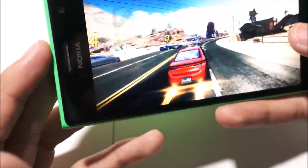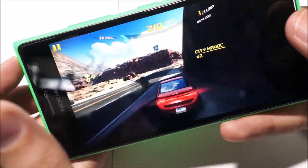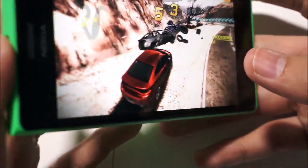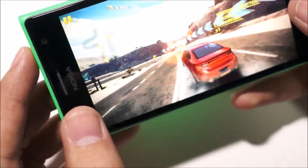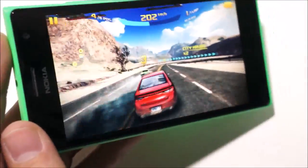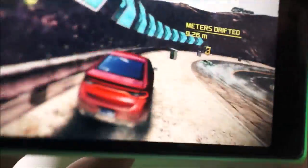I'm trying to say that the iPad and other versions of these games obviously look better than this, but that also has something to do with the Windows Phone version itself not being the best and most premium quality. So if you want to take a look at how the graphics actually look, we can zoom in a bit more, and they actually look quite decent right now.